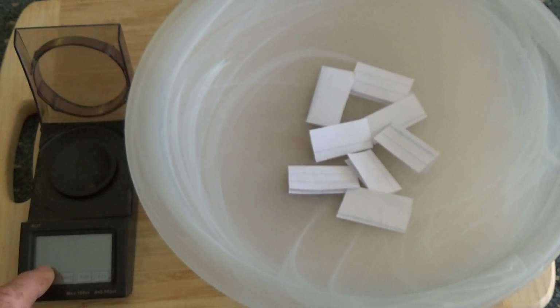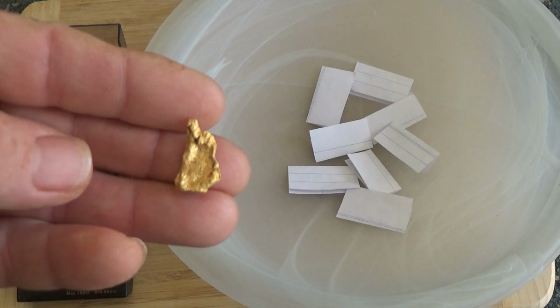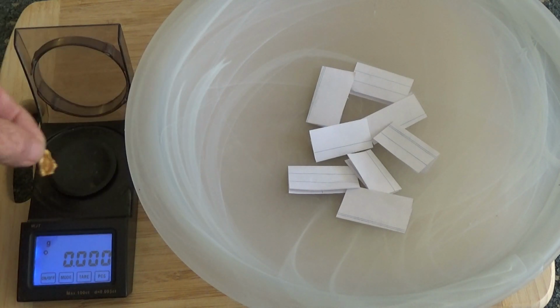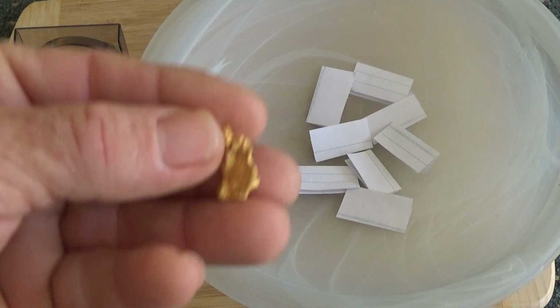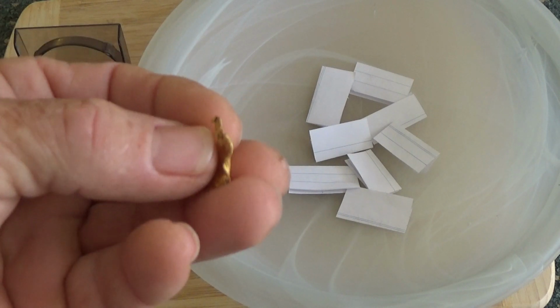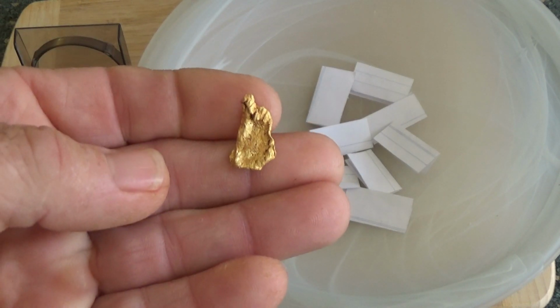So let's put this on the scales and see how big it is. I thought I'd pick this one because it was the very first nugget off that new site. It is a nice 3 grammer. It'll still need a little bit more cleaning up, which I'll get onto over the next week.